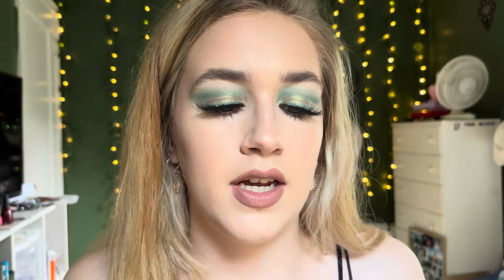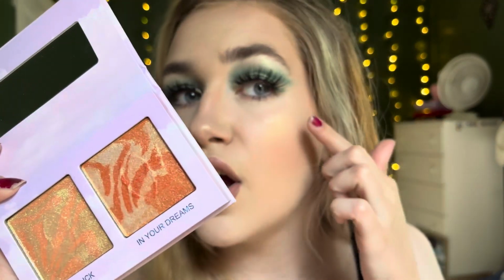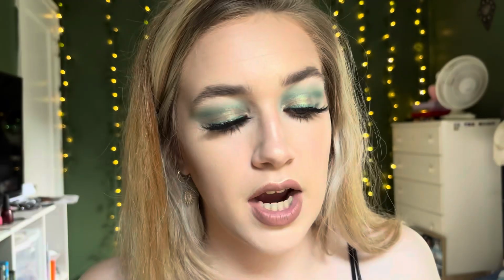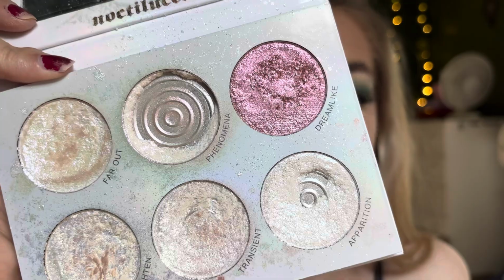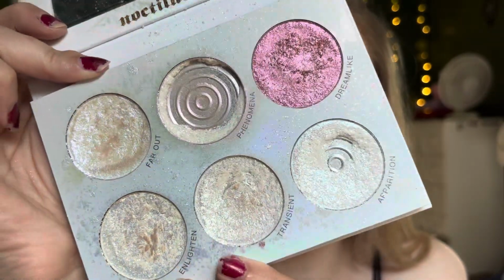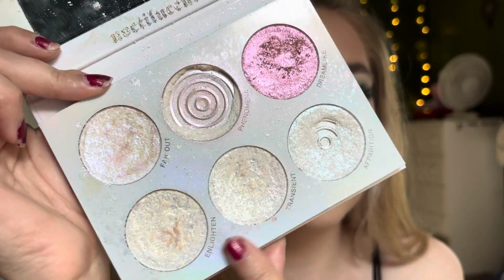For highlight, I went in with this Unearthly Get Groovy one. This is from their last summer's mystery box collection. I think this was a large one. I went in with this shade right here, up here, this shade right here, and then I went over that with the Blend Bunny Noctilucent one. I went in with Enlighten and Transient here. The yellow, gold, and green one right here, which I absolutely love. I think it turned out so gorgeous.